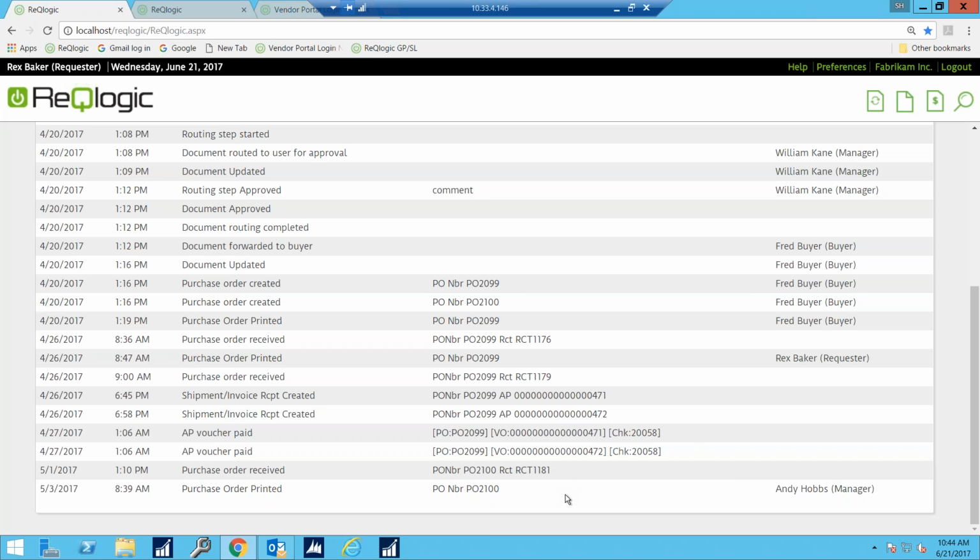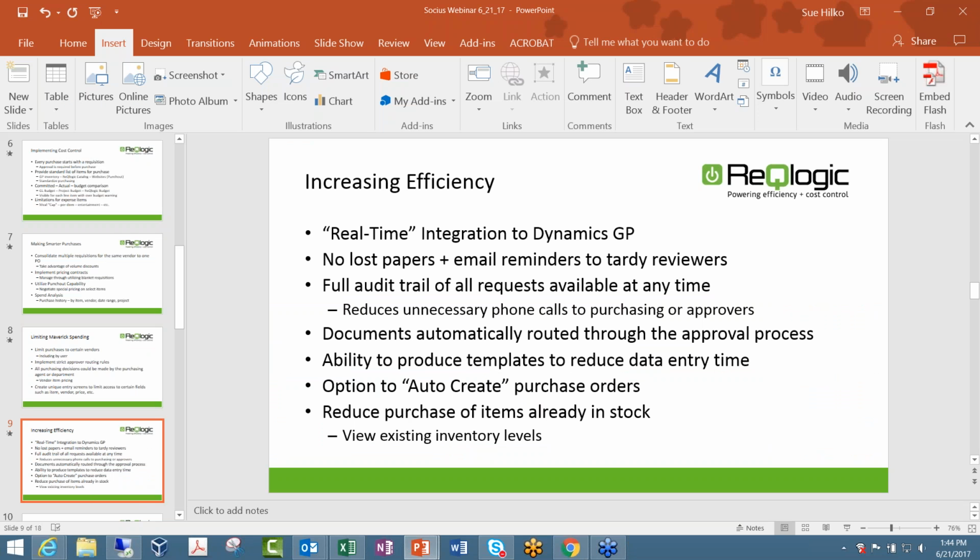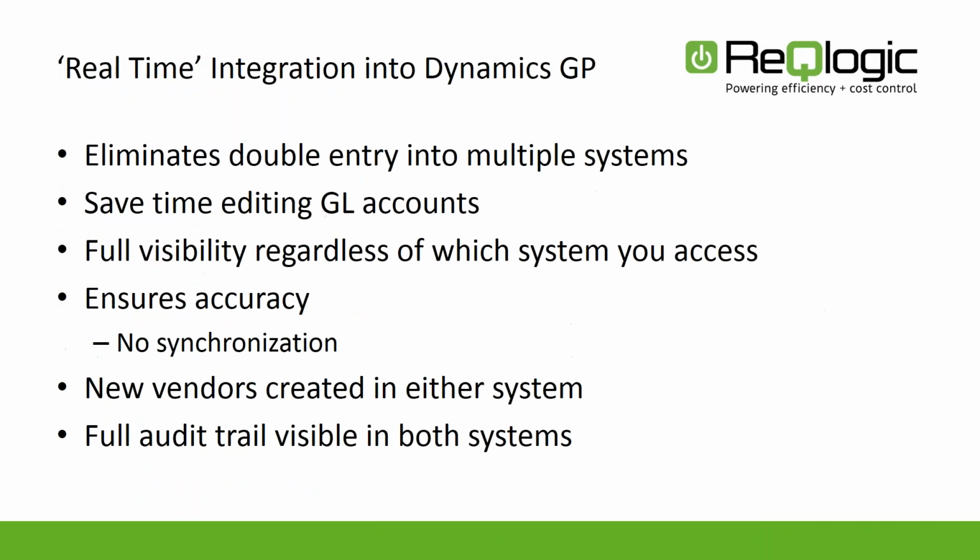So you see here on this screen is your audit trail. And that audit trail is visible whether you're in ReQlogic or you're in GP. So you want that tight integration into GP. So if I go back now to our presentation and advance to the next slide, we'll talk about that a little bit. So you want that real-time integration. It's a big, big time saver in various ways that we've already mentioned. So it's eliminating the double entry, saving time by editing GL accounts, a huge time waster with AP. Full visibility regardless of which system you access.